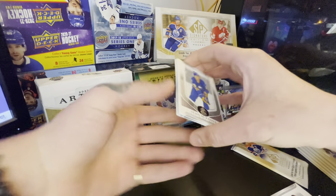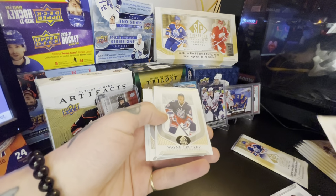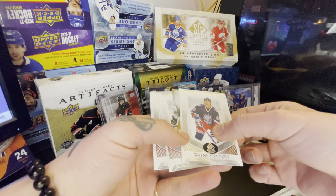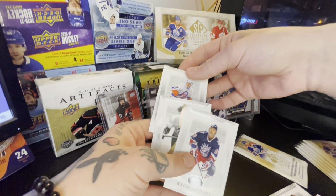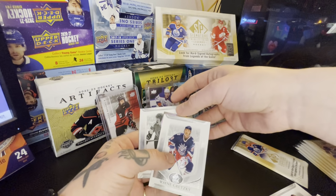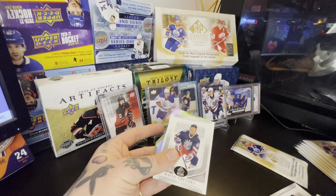So this would be pack number 10. Sean McKenna, base. Oh. Okay. Wayne Gretzky base. I just... Sorry, guys. Craig Gilbert. Terry Crisp.